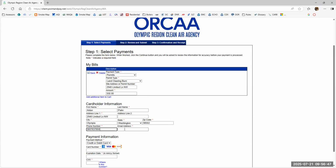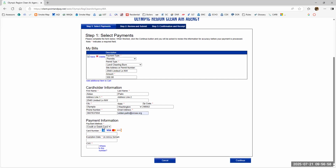I'll make up a number here and fill this. And then you would just enter in your credit card or debit number, expiration date, and then your credit card security number on the back. If you need to find that information, there's a where is this number link, just in case you're a little bit confused. Once you do that, you just hit the continue button down here.